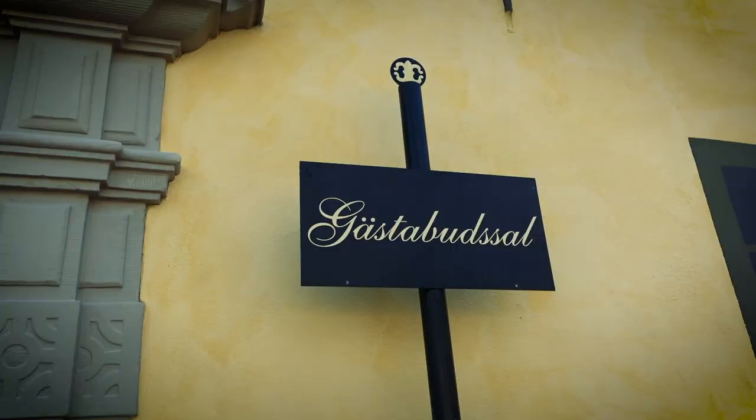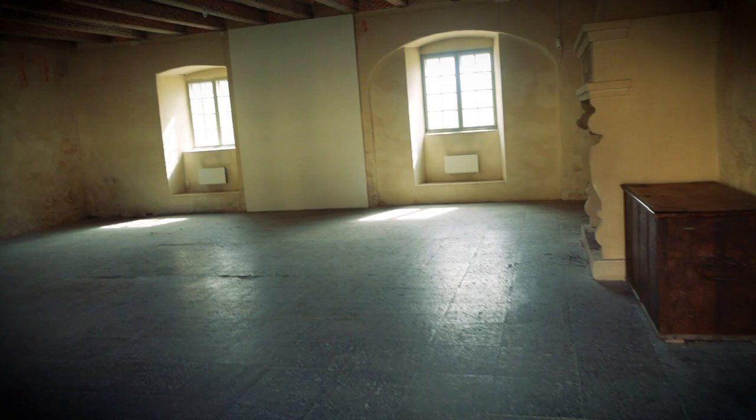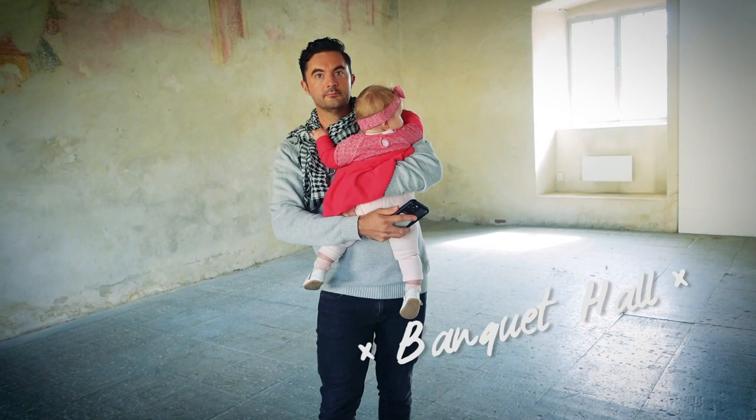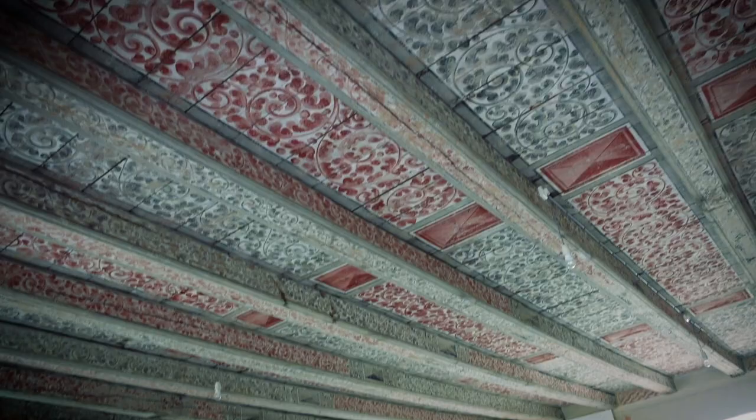So this is the guest ballroom. Well, it's a guest arrival hall or something. Wow, look at the ceiling.